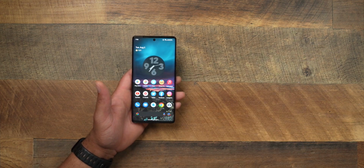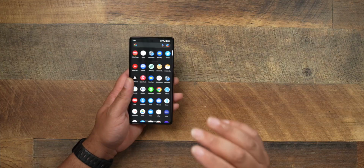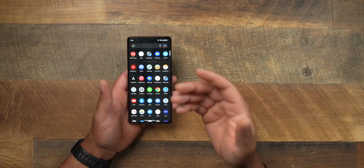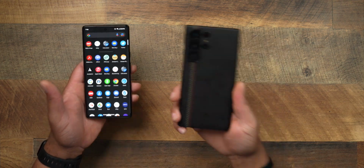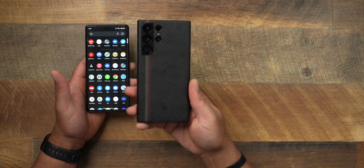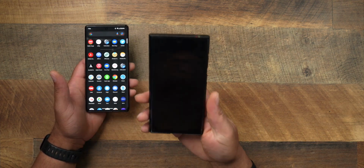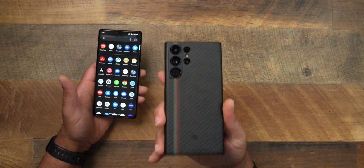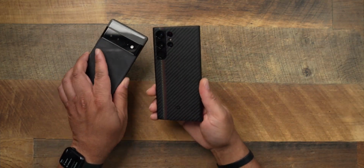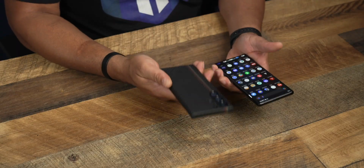So the fluidity alone of the OS is winning me over, honestly, because I thought the S22 Ultra in the beginning was the smoothest Android device that you could go out there and get. This thing right here, in some ways I do feel like this overall could beat the Pixel 6 Pro, but we'll talk about that in another video.